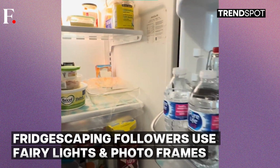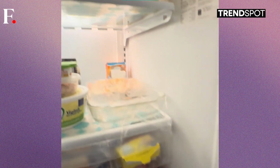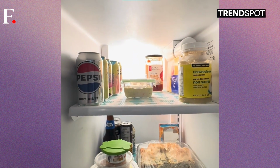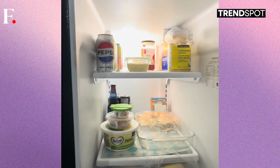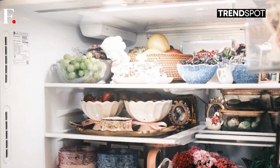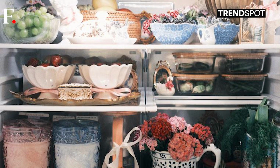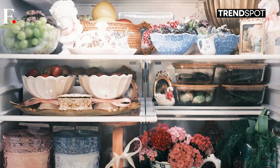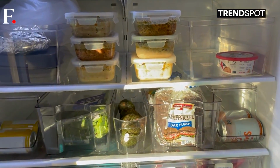Proponents of this chilly art form argue that the first bite is taken with the eyes. They say that opening a well-organized, aesthetically pleasing fridge gives you a dopamine rush. For them, fridgescaping is a form of self-expression, a way to turn the mundane task of grocery storage into a daily art exhibit. Where there are trendsetters, there are also the skeptics.